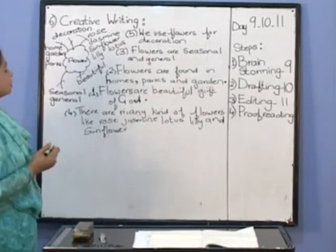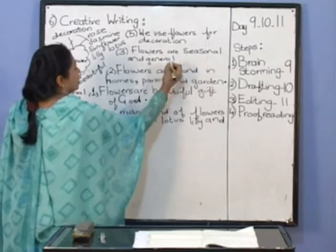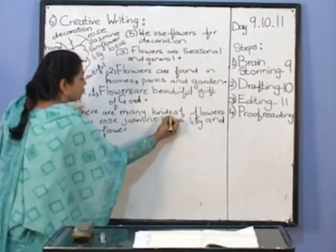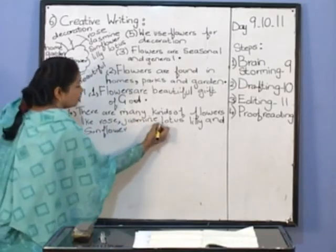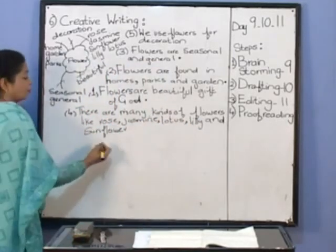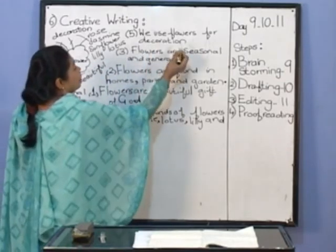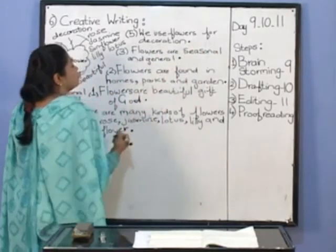Okay, now sentence number 3. Flowers are general and seasonal. Here again a full stop. Number 4, there are many kinds of flowers like rose, a comma, jasmine, comma, lotus, comma, lily and sunflower. Again a full stop. And the 5th sentence, we use flowers for decoration. Here again you are going to write a full stop.